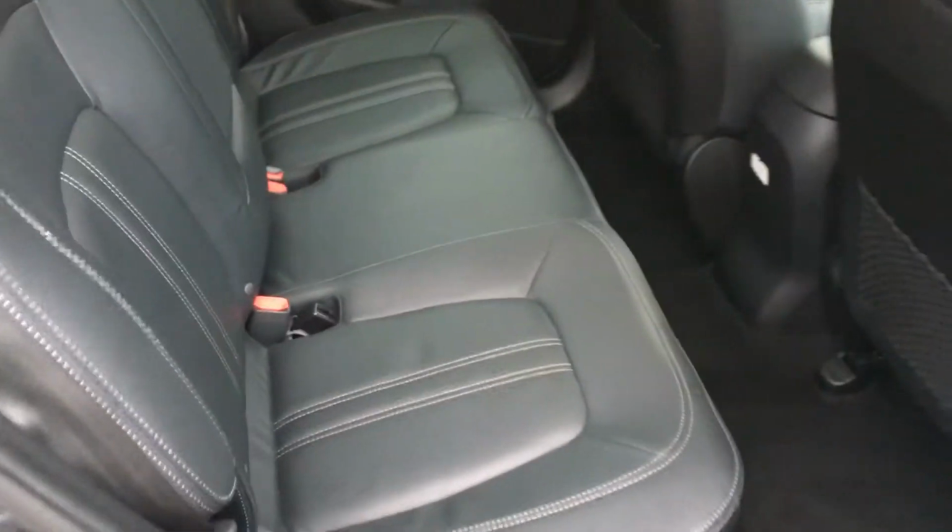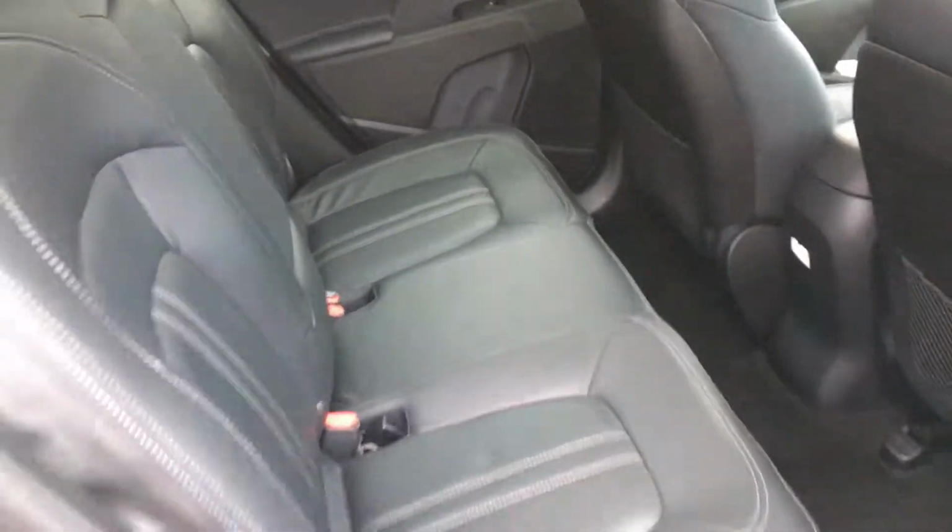If you take a look in the back, you'll be able to see how spacious the car is. It's that roof I was talking about. It's got Isofix fittings in there for car seats, which makes it a perfect family car.